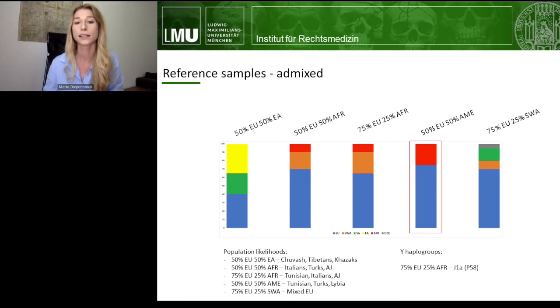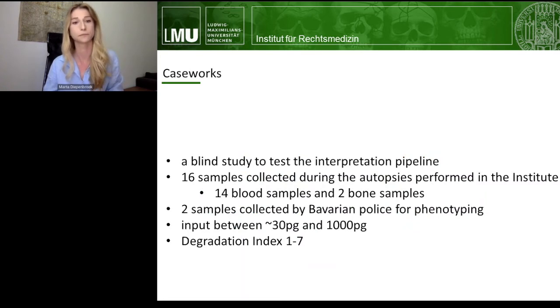We also had an interesting example where we expected admixture of South America and Europe, and what we got predicted was Europe and Africa. It is known that there are many African lineages in South America. In this case, the South American lineage was female, so we will be looking closer at the sample also with the mitochondrial DNA to understand it better.